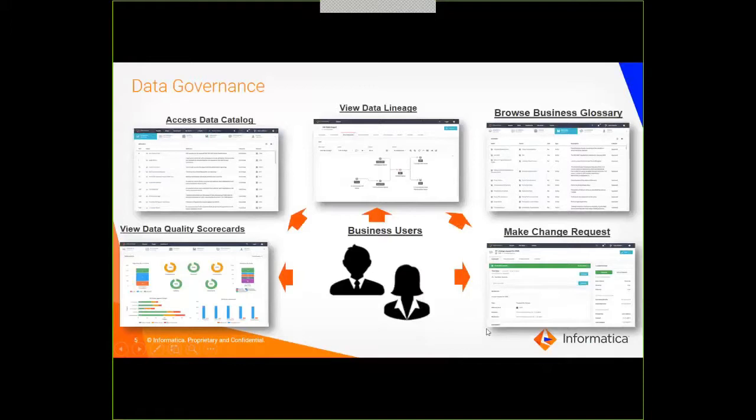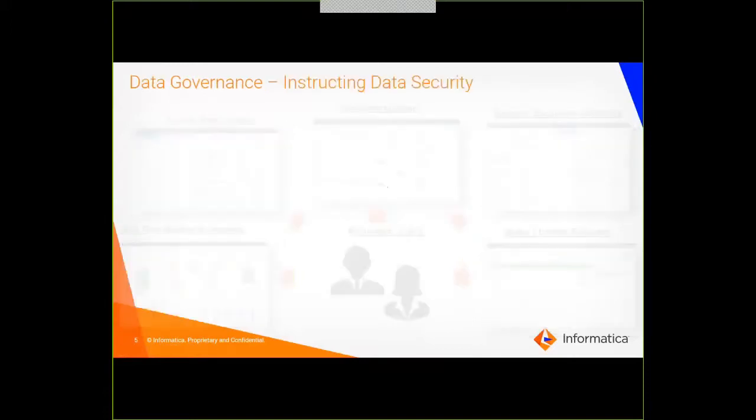From a business point of view, business users need the ability to understand quality, data quality scores, and we do that via scorecarding. They need the ability to understand catalogue items, view lineage, make changes where they're required, and they also need a business glossary to be able to talk the business lingo within the enterprise. And also not only just talk the business lingo, but understand what those artefacts actually mean.